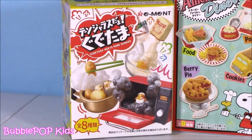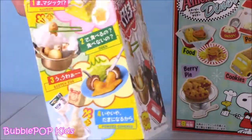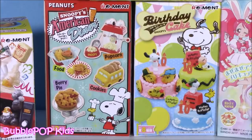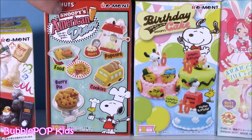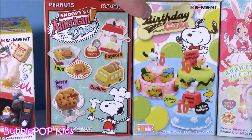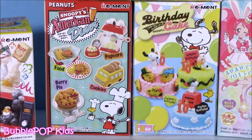So the first one up, we have Mr. Gudetama. Little Gudetama sleepy eggy. We get the blind box right here, the Re-Ment. And if you love Peanuts and Snoopy as much as I do, oh, you guys are gonna go crazy for these. So I have opened an American Diner Re-Ment before, but never a birthday cake. Look at this, Snoopy's birthday cake Re-Ment. We got 2 separate boxes. Ugh, cannot wait for those.